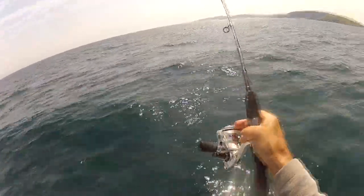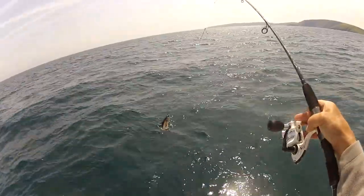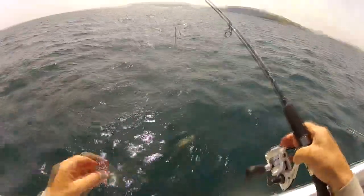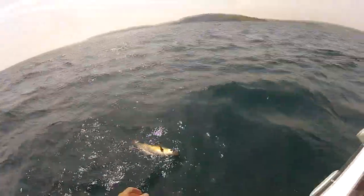Yeah. Catch and cook, my God, we can fill a restaurant. That's good fish, you know. Good fish. Well, that's a bit more like it. That's a chunky. That is a chunky chappy. That's a lovely fish. That is a big golden pollock.